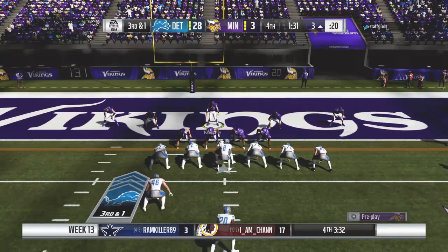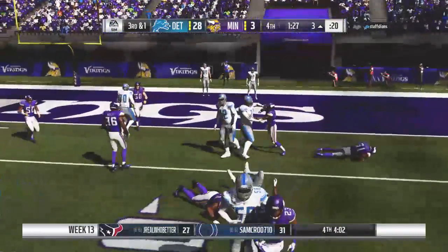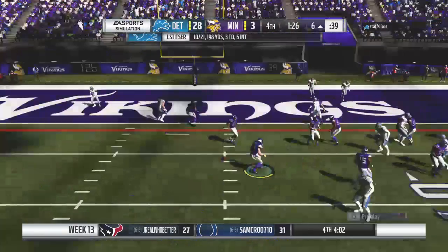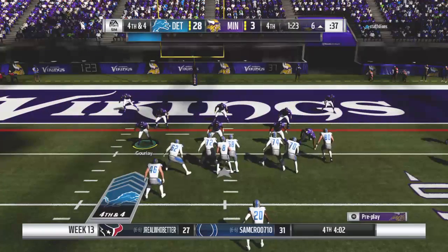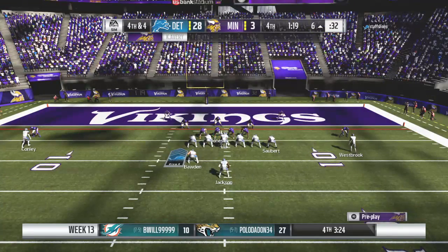Now it's 3rd and 1. Looking to throw. This will be caught at about the 6. And he'll get blown up behind the line of scrimmage. Back at the 6. And a loss of 3 to bring up 4th.